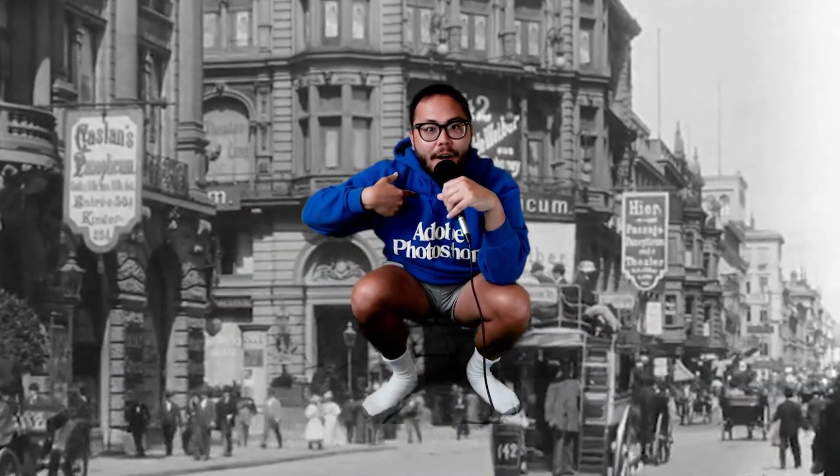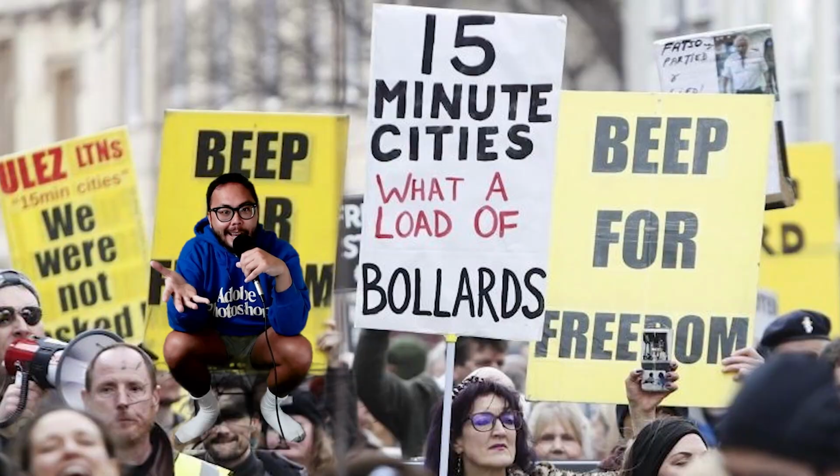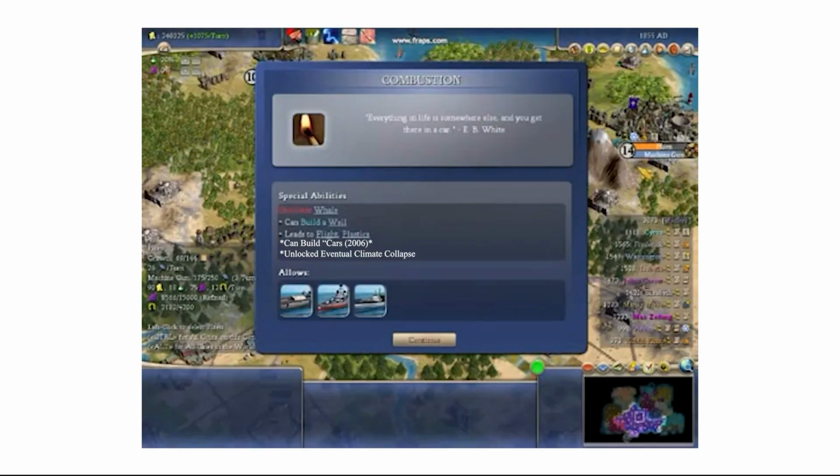That's crazy. Like, they were all 15 minutes away, probably. Walking distance. That is unheard of. That's like a fantasy for us now. I wish cities were built like that, but they're not. That's how cities were built back then. But then technology happened. Everything in life is somewhere else, and you get there in a car.